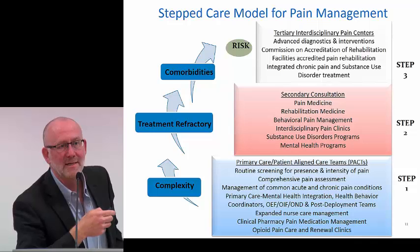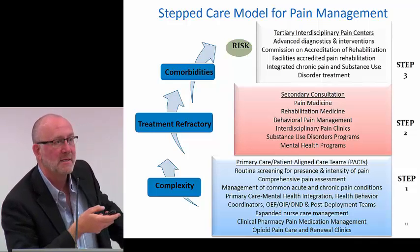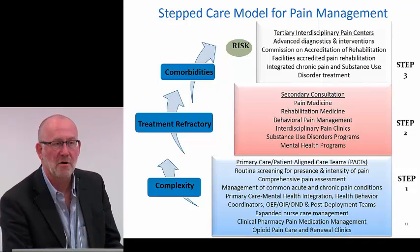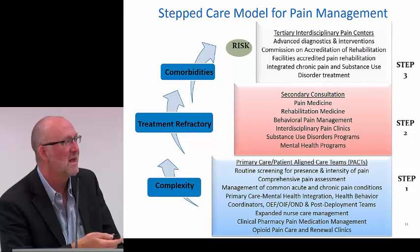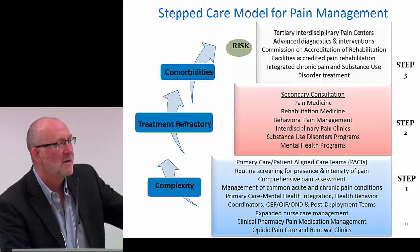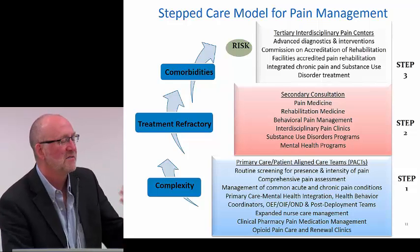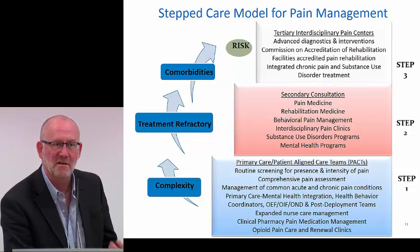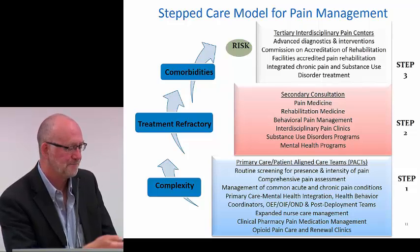I'm not going to go into detail here other than to say in 2009, the VA did adopt this stepped care model for pain management. And really what it's saying is that at the lower levels, at the first level is really primary care and patient-based treatment. At the second level, you bring in consultants. And at the third level, then you may be looking at tertiary type care.